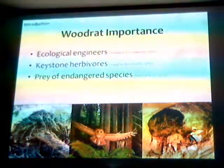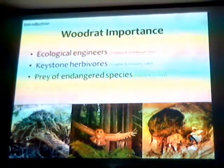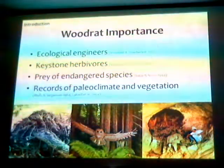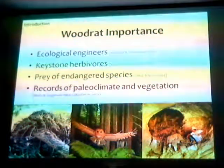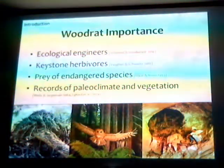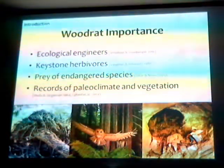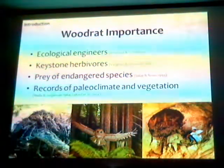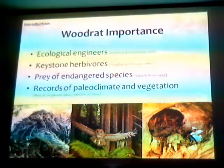They're known to be the prey of endangered species like the northern spotted owl. And relating it back to humans, they're a good way of finding out what's happened in the past. In desert environments, the fossilized middens of past wood rats are good records for looking at paleoclimate and past vegetation patterns.